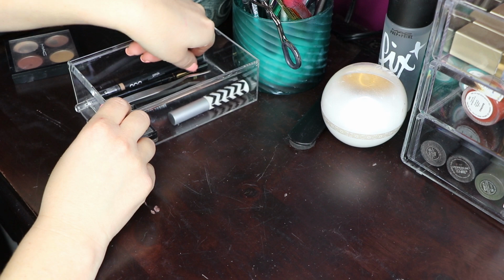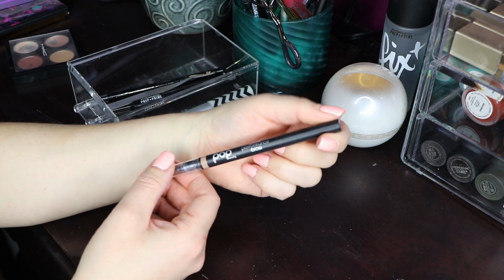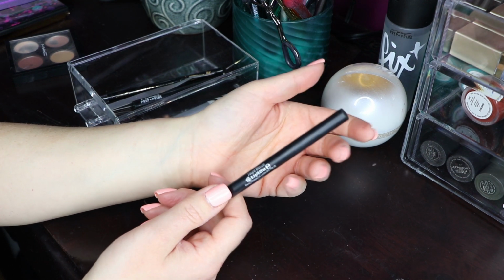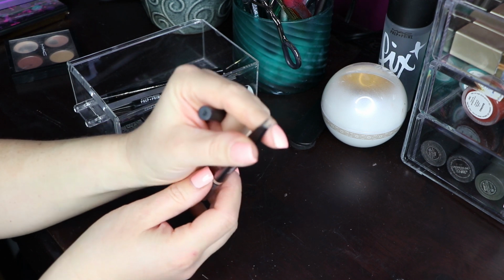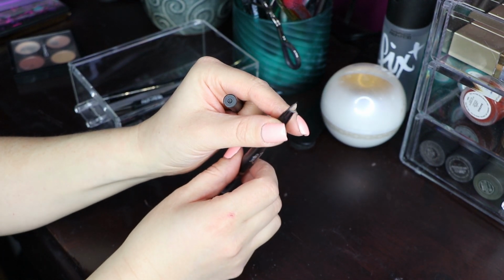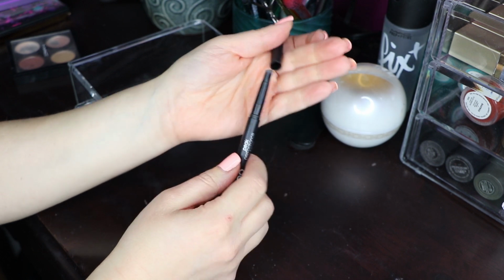Next up, there's another brow product in here that I wasn't really aware that I had. This is the Pop Beauty Peak Performance Brow, and the shade is Taupe Blonde. I've got this in here because I think I'm trying to use it up. It's not my favorite from what I recall. Yeah, because the tip on this is triangular, and it's actually a little bit difficult to apply my brows like this. I don't know how people use these triangular ones so well. It just doesn't work that well for me.